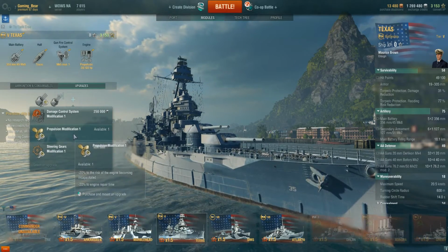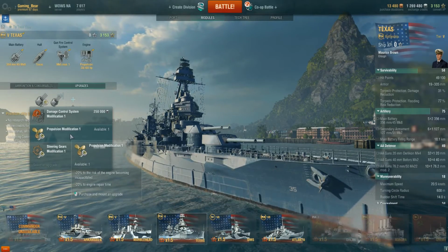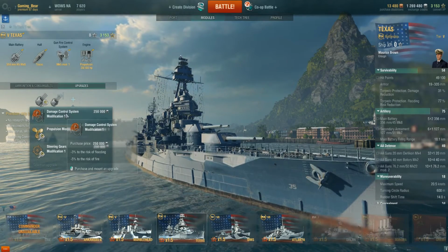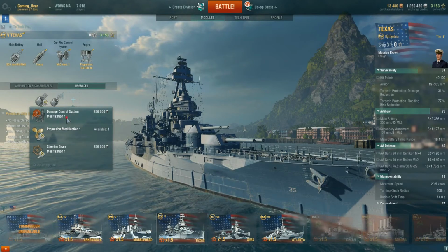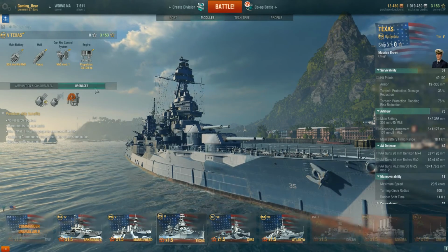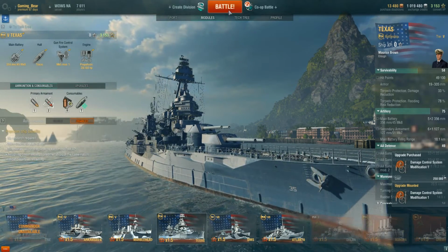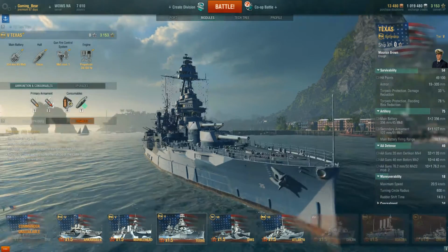We've got the propulsion. They're going for propulsion. Well, you can be seen anyway. And so it's as though it's a little bit slow. Damage control. I tend to like the damage control. So I'm going to put the damage control on. I like being able to control things more easily. So I could put other consumables on. So now we've got that 18.1 kilometer range.